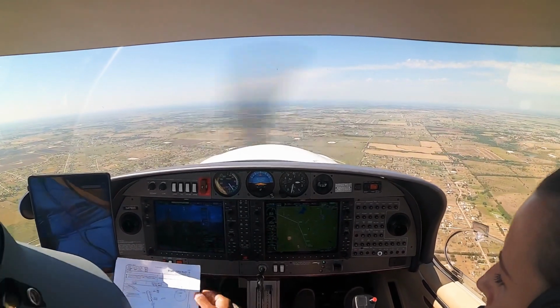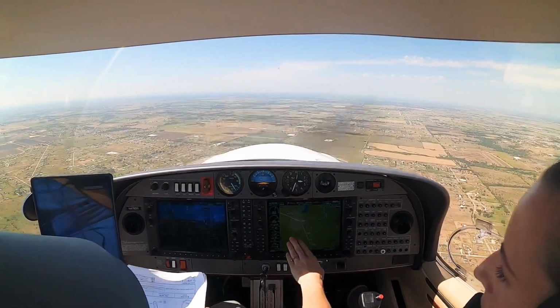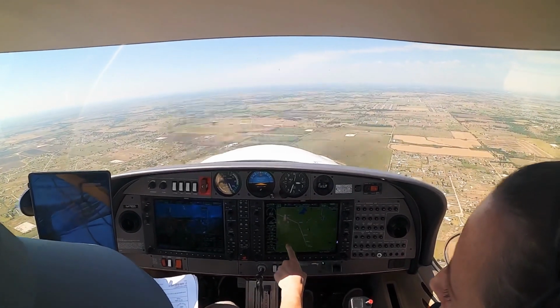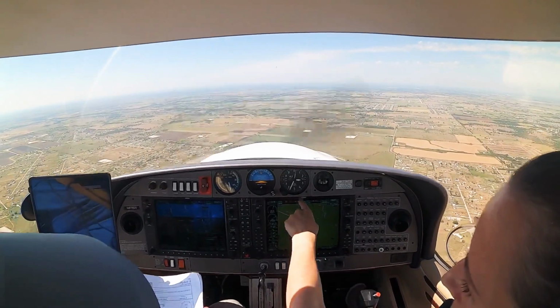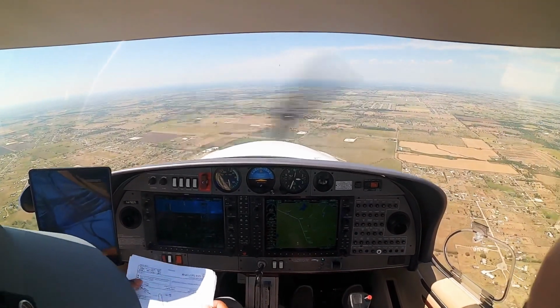Okay. Looks good. Kind of get your bearings by looking at what's going on here. So here's my plan for you. We're about to fly through the final approach course. That's okay. I'm going to vector you back around this way, okay? All right. I just wanted to give you more time. Let me set up the radios right quick.